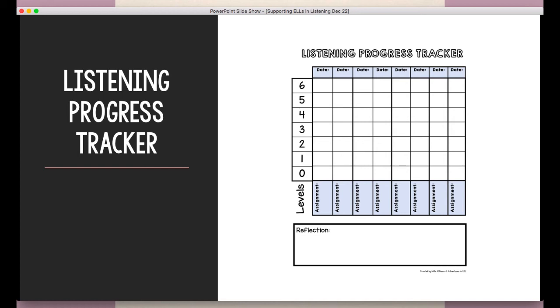And one way that you can do a listening quiz is by doing a read aloud. So the next time you're reading a text aloud, you can stop and ask a listening comprehension question. At the end of the read aloud, you can then have the students graph their progress. For example, if your students got 6 of the listening questions right, then they will graph themselves as a level 6. If they got 5 of the listening comprehension questions right, then they will graph themselves as a level 5.